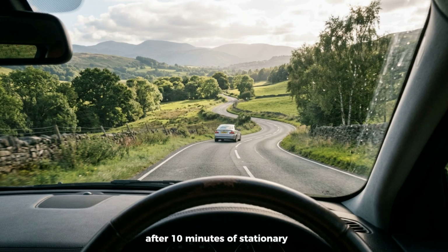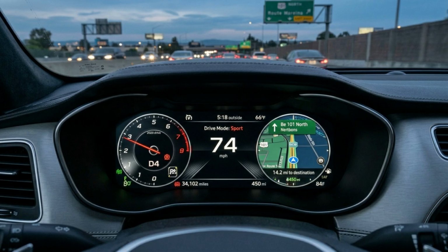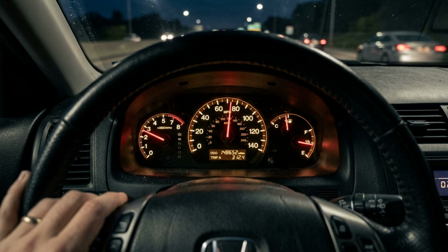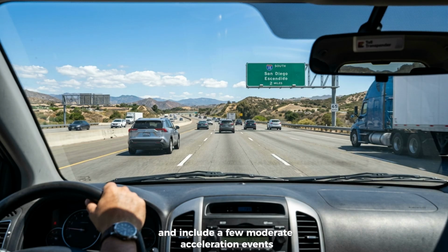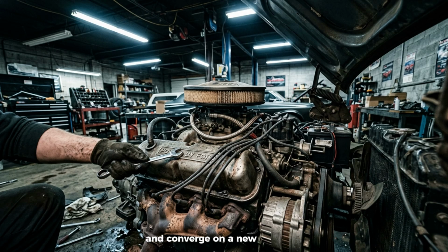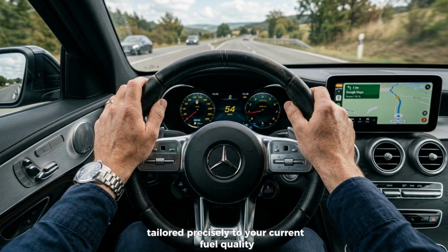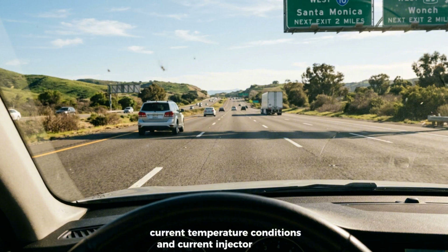After 10 minutes of stationary idle, take the vehicle for a drive that includes a variety of conditions. Spend some time at low city speeds, some time at steady highway cruise, and include a few moderate acceleration events. Over the course of the next 100 to 150 miles of normal driving, your ECM will complete its full adaptive learning cycle and converge on a new, optimized long-term fuel trim map tailored precisely to your current fuel quality, current air filter condition, current temperature conditions, and current injector behavior.